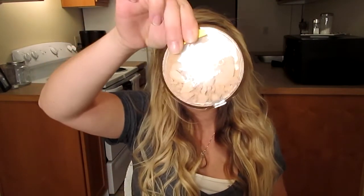And so I am using the Wet n Wild Color Icon Reserve Your Cabana. And mine I dropped, and so it's completely shattered.